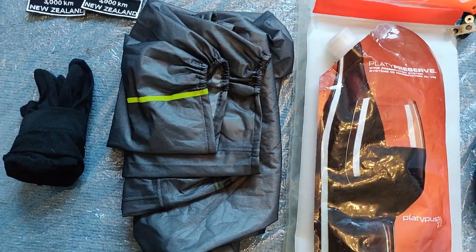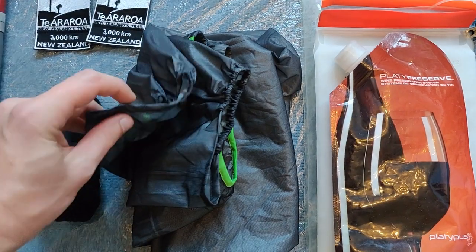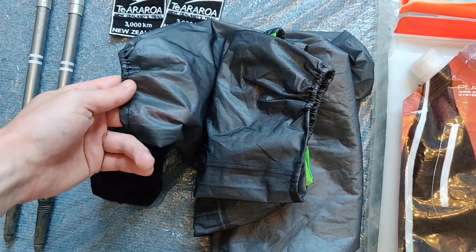Underneath this, I've got some Innovate Ultra pants. These are really, really lightweight. They're quite thin, as you can see. I'm fully expecting these to be trashed pretty rapidly on the TA.